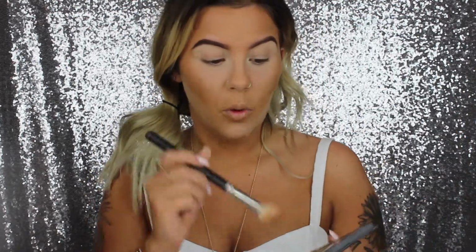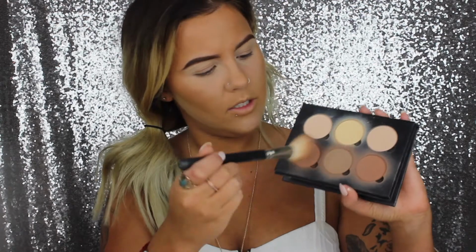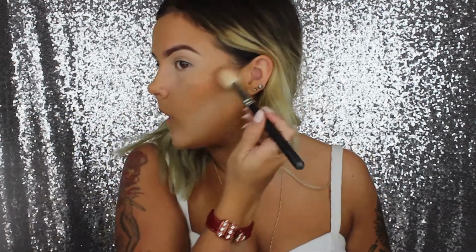I don't know why I've been reaching for this a lot more recently, because I used to not really like it very much. It was one of those things I regretted purchasing. It was so hyped up and then I purchased it and I was disappointed in it. But recently I've been liking it. So I'm just gonna mix these two shades and contour. Next, I'm just gonna wipe away that powder.